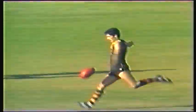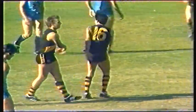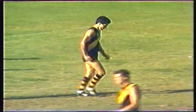He'll play on, driving the Bays up towards half forward. In front, looked like Stringer. Comes to ground, well tackled by Pate, got the handball away though. It's a left foot kick by Marshall. Could be a goal. It is. Well done, Marshall. His second. Glenelg's 12th there, 12 goals, 14, 18. Sturt 9 goals, 8.